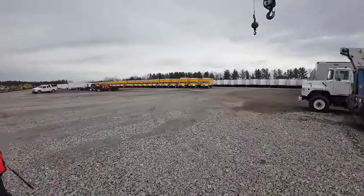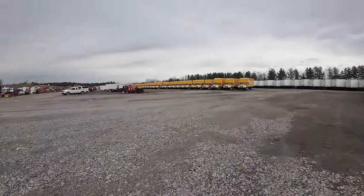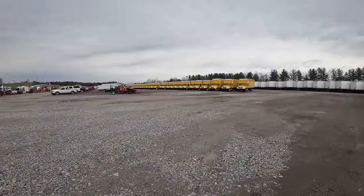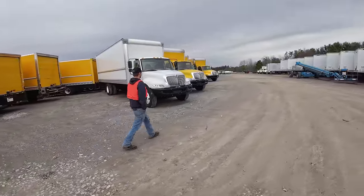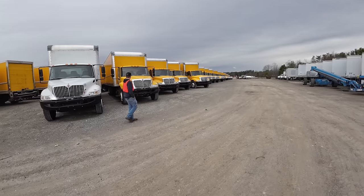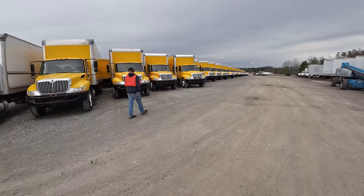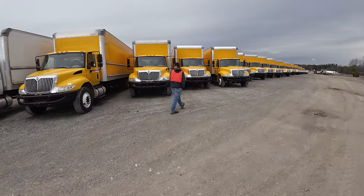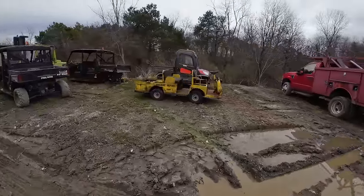How many Penske trucks? All the Penske trucks. Holy crap. On the back side of the row of Penske trucks, we have more Penske trucks. Holy cow, there's gotta be 100 of them here. Wow. Are they all Max Forces? Really? My favorite place right here, inoperable.